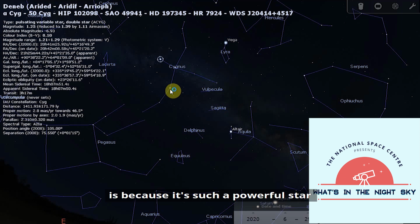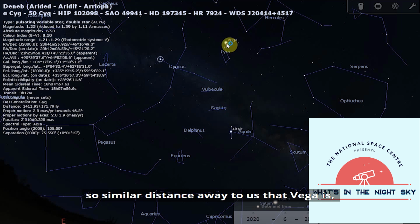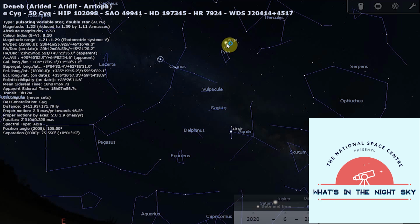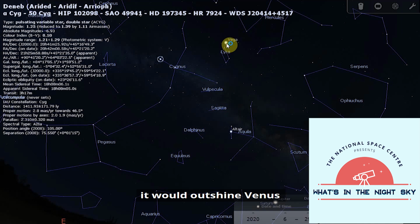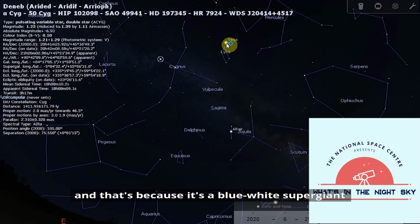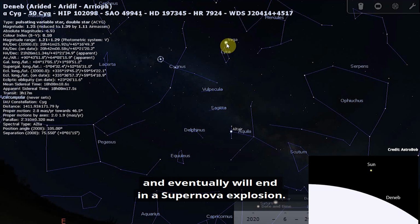such a powerful star. And if we were to place Deneb 25 light years away, so a similar distance away then to us that Vega is, then it would be so bright that we'd be able to see it in the daytime. It would outshine Venus, and it would cast shadows on the Earth. And that's because it's a blue-white supergiant, many times larger than the Sun, and it's burning through its fuel really quickly, and eventually will end in a supernova explosion.